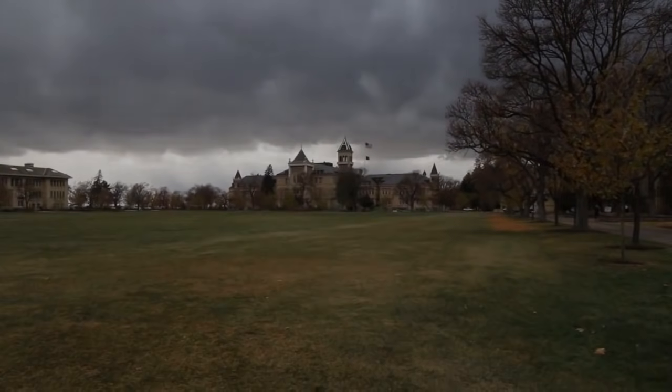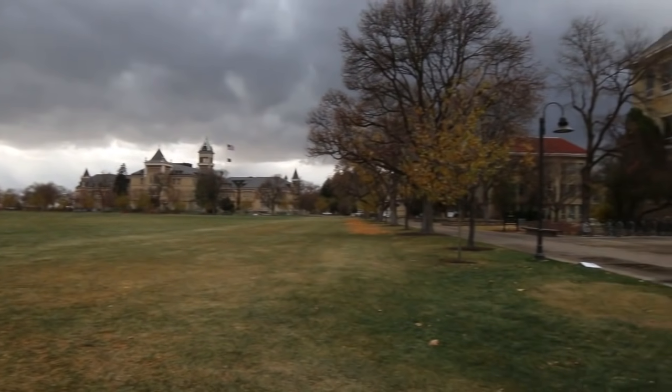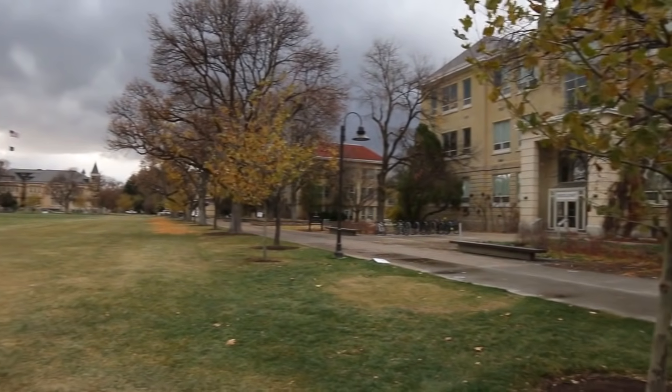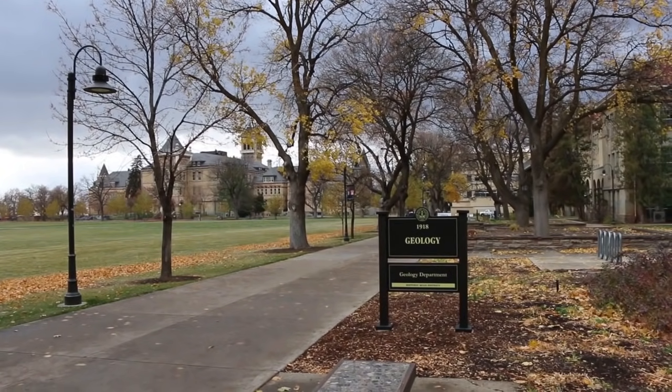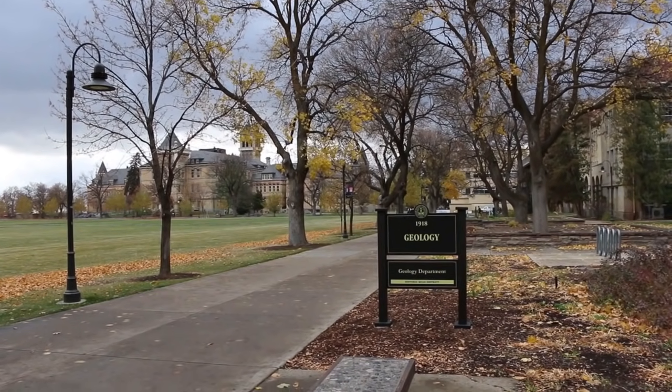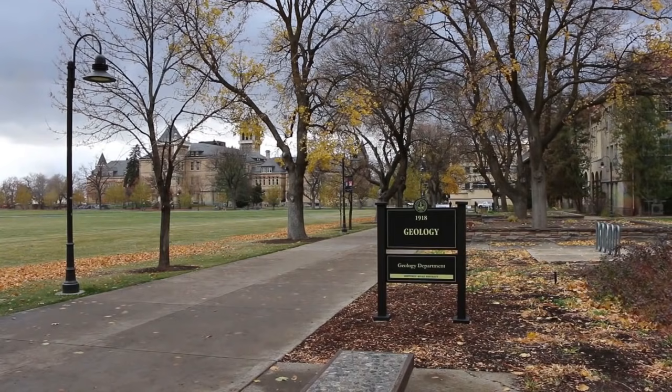To uncover the carbon isotope ratio and other more advanced tests, I traveled from the Uinta Basin campus in Vernal to the main Utah State University campus in Logan. Here, at the geology department, I'll run further tests on the collected rock samples.